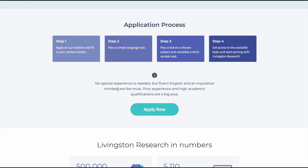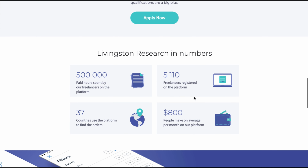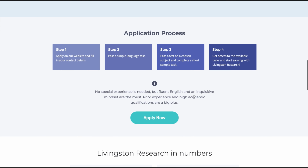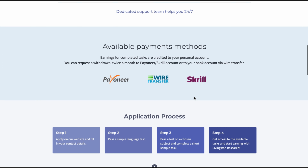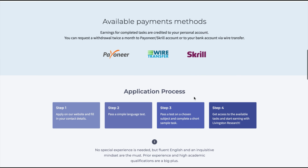They say there's no special experience that is needed, but fluent English and an inquisitive mindset are a must. Prior experience and high academic qualifications are a big plus. So when you're creating your profile, just make sure to add whatever qualification certificates that you might have, and also relate to them what kind of experiences you have in the particular field that you're interested in taking research in.